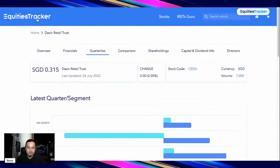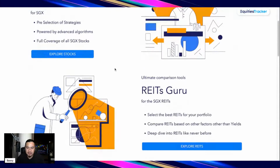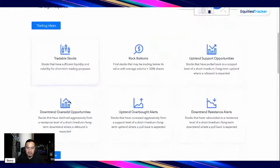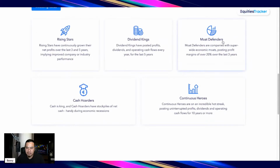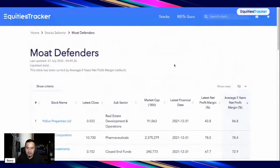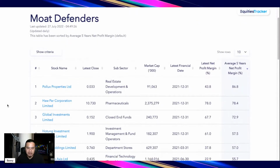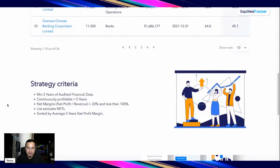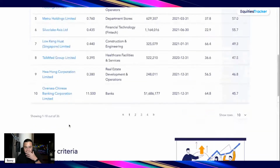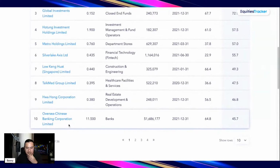So go back home again. You always start back here. I think there's not much counter that met the criteria. Let's take a look at moat defenders. Okay, so we have moat defenders over here. Moat defenders are basically companies where their net margin, their net profit against their revenue, is more than 20% but less than 100%. So these are companies that make quite good margins.